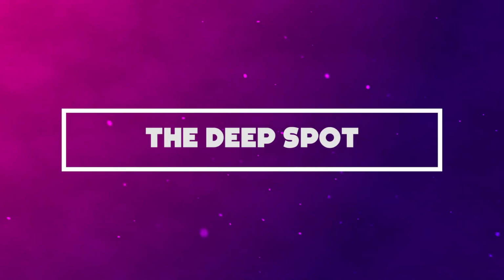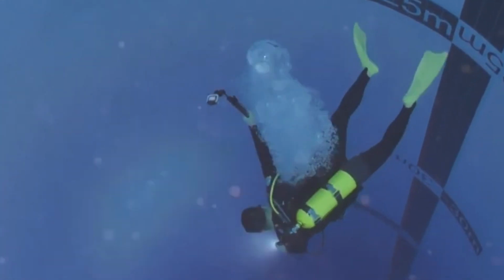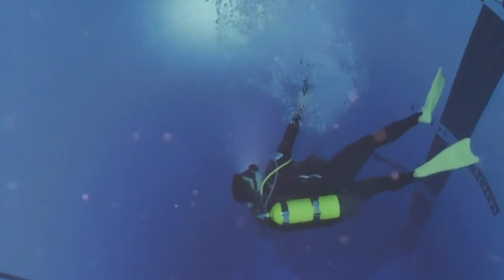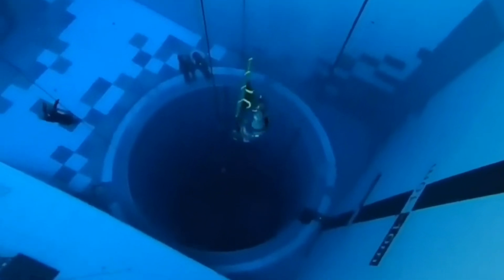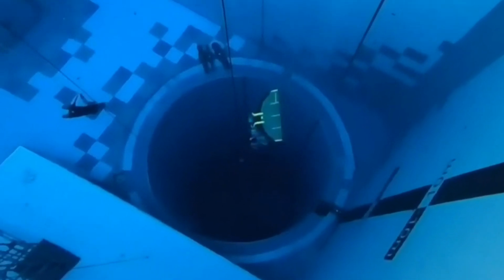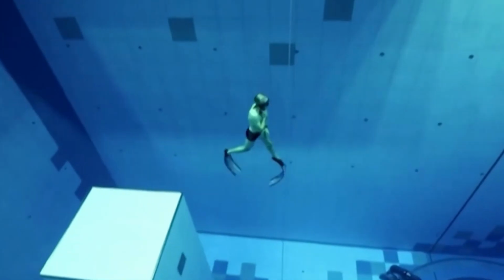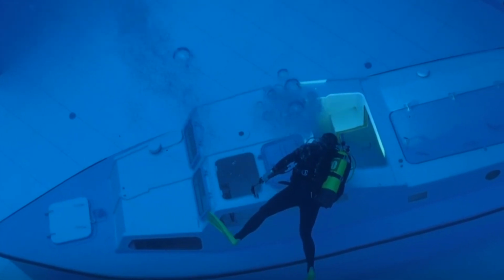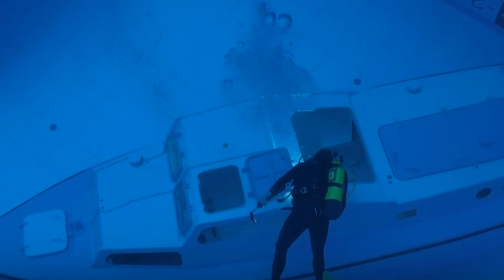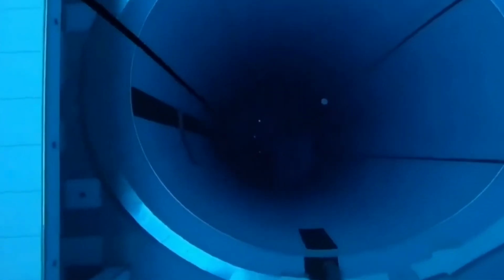Number 6. The Deep Spot. If you're not an experienced diver, then this is just out of bounds. Don't even think about it. The Deep Spot is currently the deepest diving pool in the world, giving shame to the Y40 pool. The design is just remarkable. Believe me, the pool requires a total of 8,000 cubic meters, that's 2.1 million gallons of water, to fill the pool, which is 27 times more than a standard 25-meter pool.